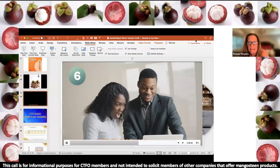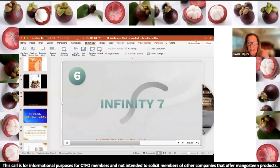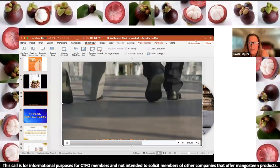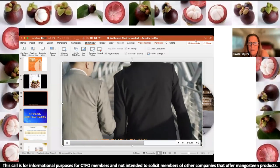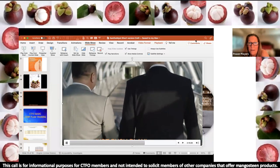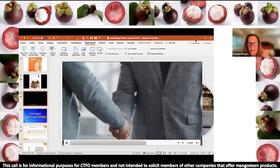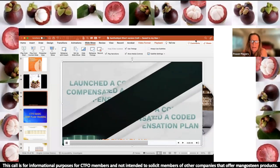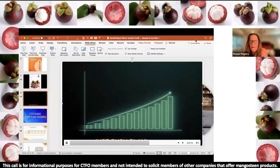Sixth, a very exciting part of CTFO's compensation plan is Infinity 7, which is enormously lucrative. You see, the co-founders are paid as members just like everyone else. They believe in walking their talk in everything they do. They've been in the direct selling industry for over 30 years. And back in the late 80s, the communications company they were involved with launched a coded compensation plan. It went on to do $1 billion in sales and created many millionaires.